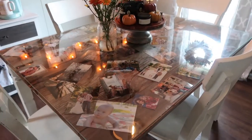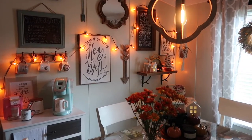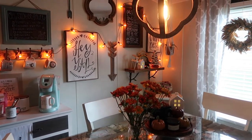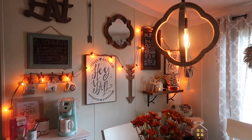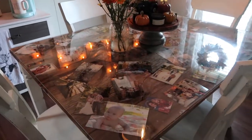I've had a lot of people ask me about my table and my kitchen. And first, I want to show you all those cute lights I got from Target. I love having lights in my house, just hanging like that, because I feel like it makes it look so homey. So yeah, I got these lights from Target, and I absolutely love them, the ones hanging on my wall.